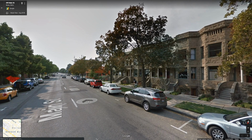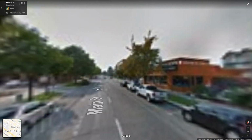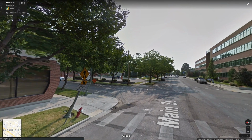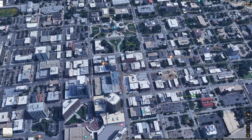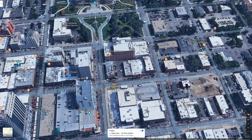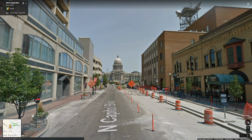Nice kind of brownstone buildings here. Oh, really, really nice places. Bakery. Yeah, I read it's like 230,000 in the city proper, but a lot larger than that in the metro area. There's a few kind of cities around here that altogether it's closer to 700,000. So it's pretty significant. All right, here's the Capitol building.